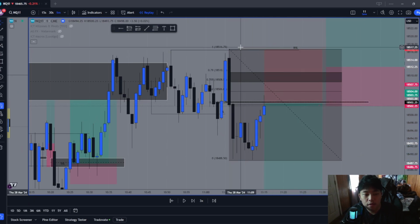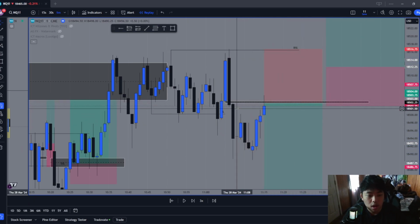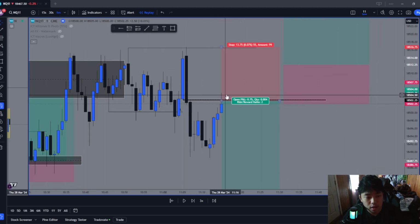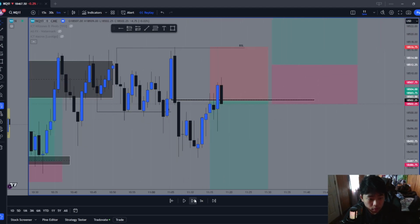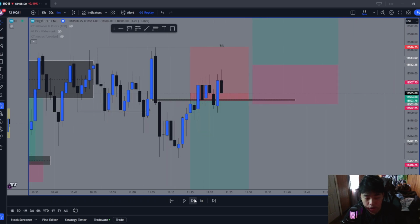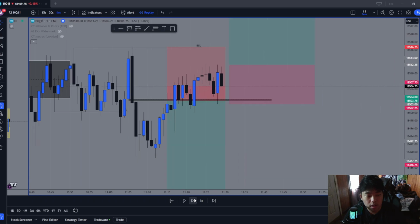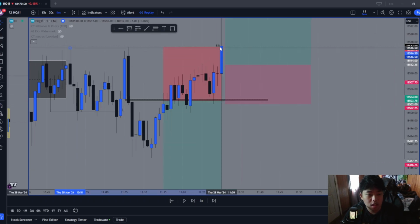I entered off of discount area. So this was discount. We had a tiny little fair value gap here, breaker block, fair value gap. This is a unicorn setup. And I'm like, okay, I'm pretty confident in this trade. So basically what happened was, we get tapped for a little bit and draw down for a long time. And then finally, we were in break even, and then we immediately got stopped out.